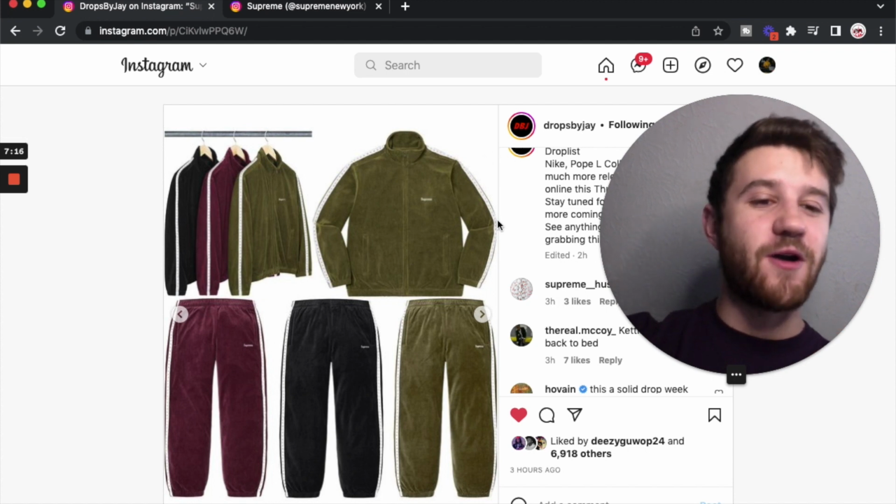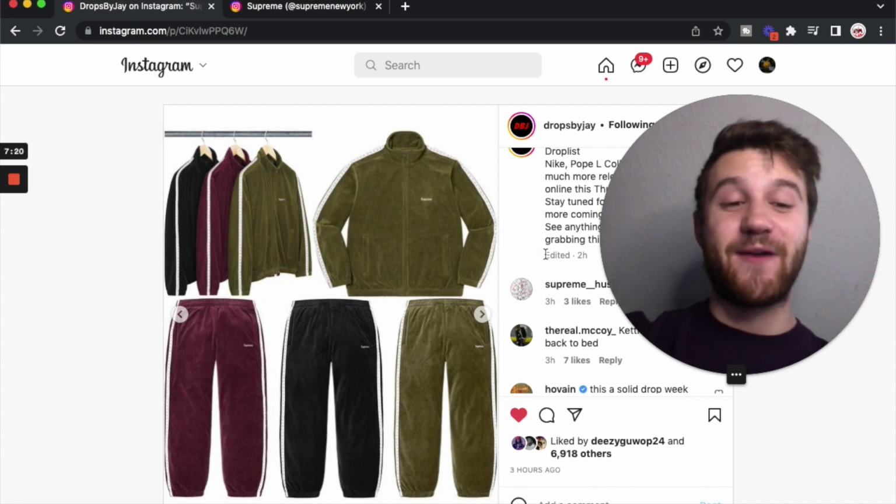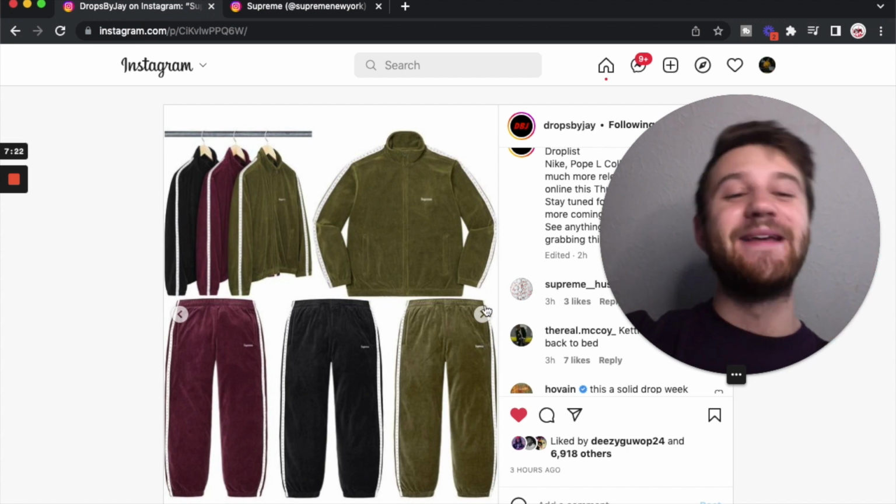I'm really broke right now, but at the same time I really want these, so I don't know, we'll see if I end up getting anything. I probably won't, but I really do like these.